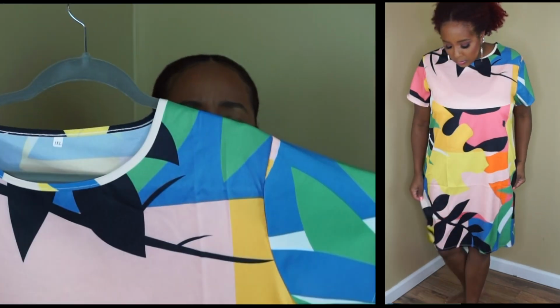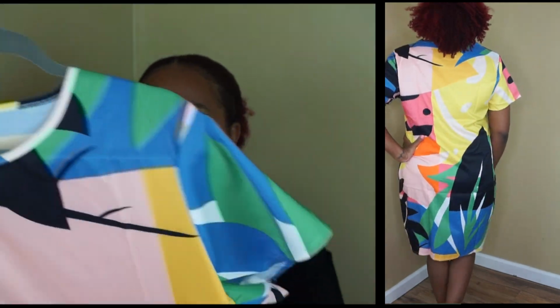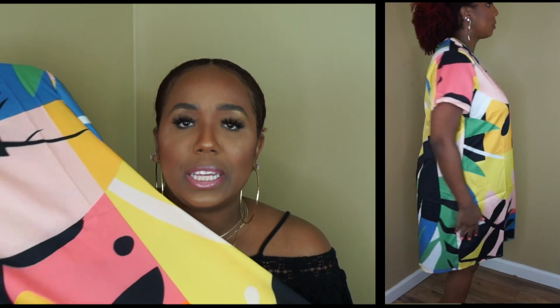This dress is so cute and I love the way it fits. I got this in a 1X. The material is kind of see-through, so you might want to wear shorts underneath it or a slip, but it's cute. I love the print and I really like the way it fits. It's loose and I can see myself wearing this in the summer, the spring, the fall, year round. Honestly, I can wear it with some boots or I can wear it with leggings underneath.